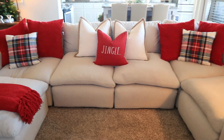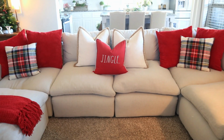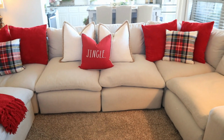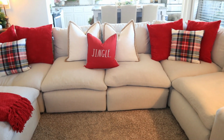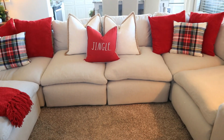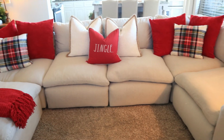Now you're probably also noticing that pillow because I didn't film me putting it there. I had a different one. It was an old pillow from my daughter's bedroom, but she's not doing the red theme anymore. So I put it there just to stage it. And I was like, you know what? I'm not feeling this. And I remembered the Rae Dunn pillow from Hobby Lobby, and I mentioned it in a vlog somewhere. I said, I love that jingle pillow. And I did. I went back and got it. And yes, Rae Dunn is being sold at Hobby Lobby.